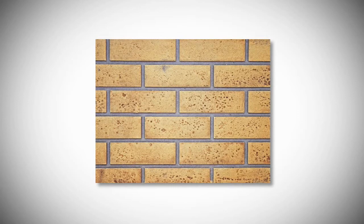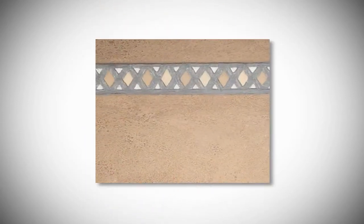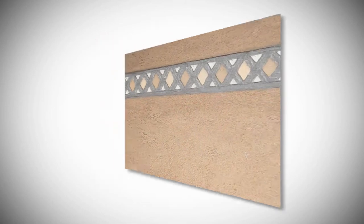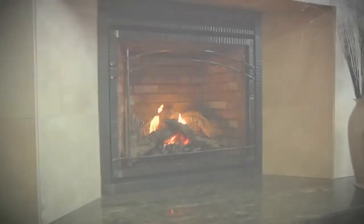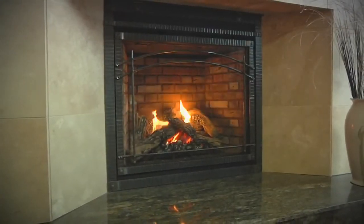The interior firebox of the HDX40 can be finished with a traditional sandstone brick pattern or the Mayan desert sandstone pattern for a southwestern feel. Optional porcelain reflective radiant panels echo flames throughout the firebox, giving you 4 dramatic fires in one.